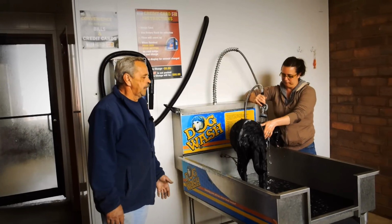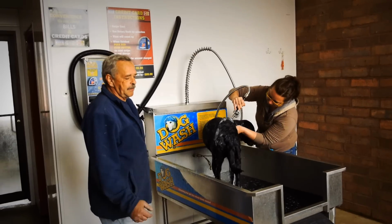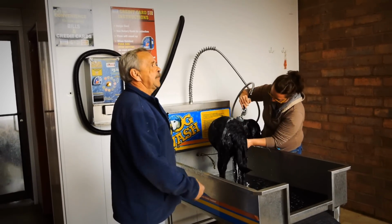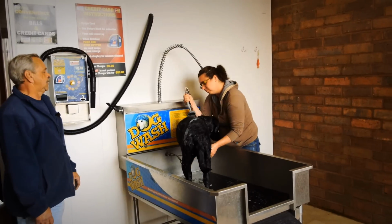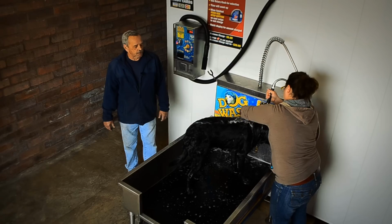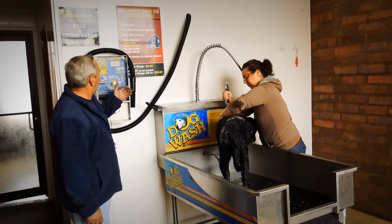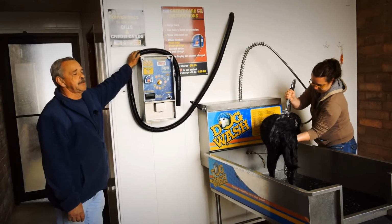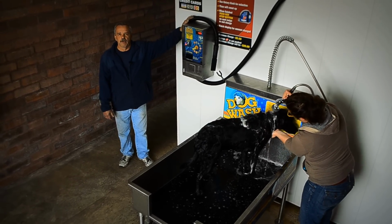The tub itself is all stainless steel with a rubber mat non-slip pad on the inside. The entrance ramp can retract. The nozzle that's coming out of the end of this does 1.5 gallons a minute. The water temperature is somewhere around 95 degrees, which is what is recommended by the vet. We also have a dryer. It's actually a heated dryer, so probably 10 seconds after you start it up, you actually get warm air out of it.